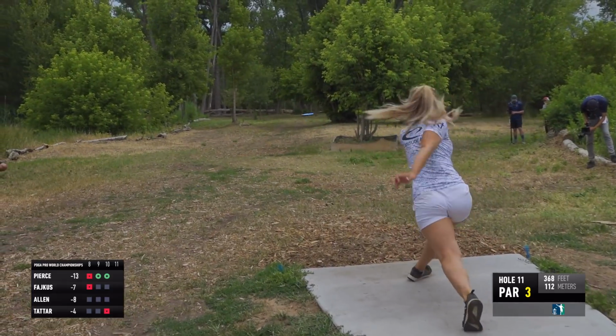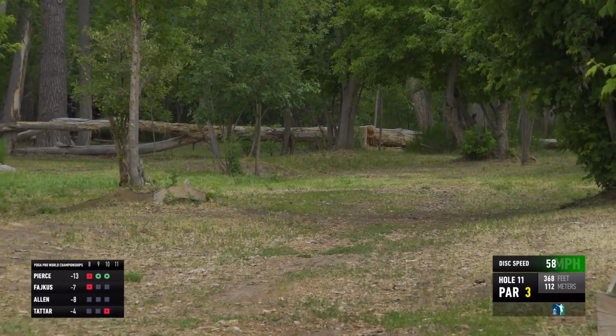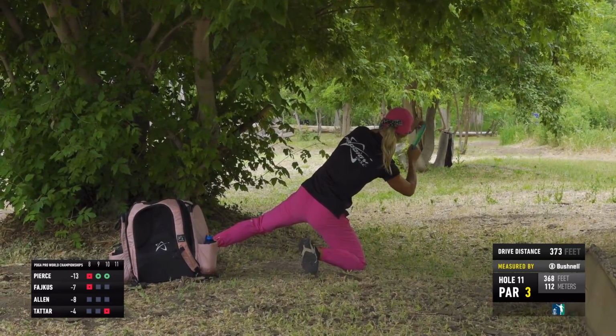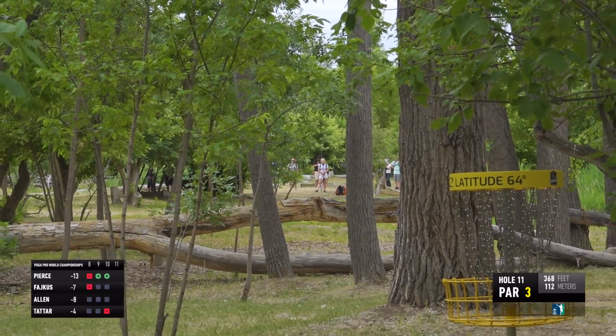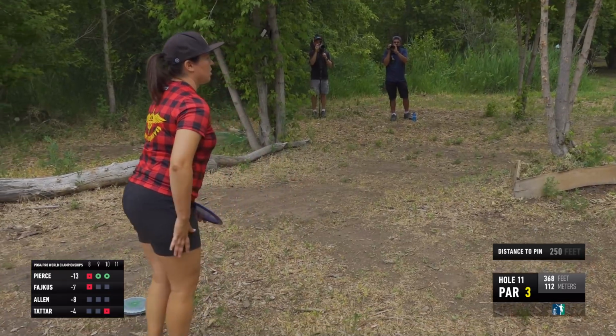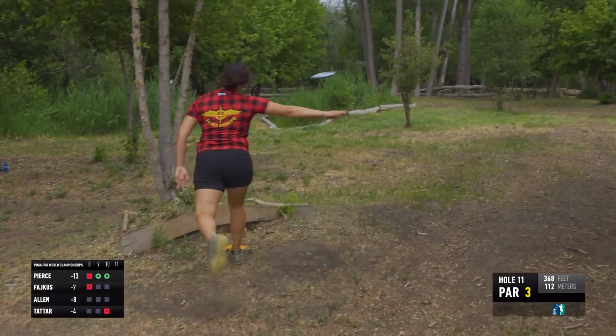A grace from Kristen. Oh, okay, I haven't seen this line. And it looks good. It did. Yeah, she piped that thing. This is Katrina Allen, Cat with the scramble. Give her a chance to save the par. About all you can hope for after the drive.